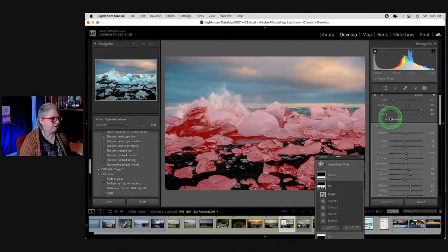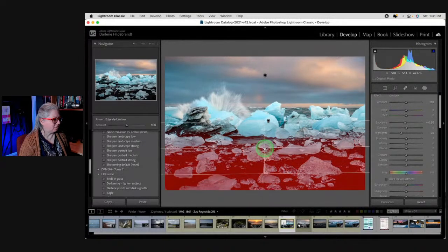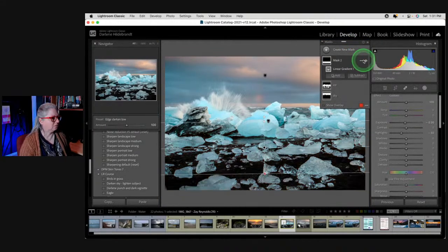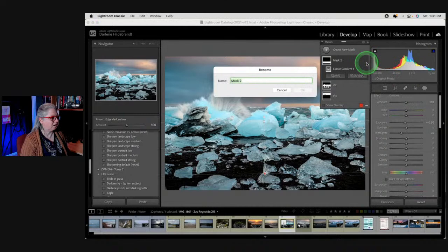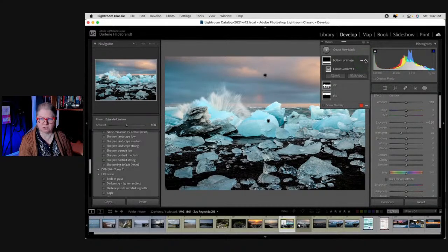Okay. Like that. And when you have this auto mask turned on, it finds the edges of things. And then on the bottom of the image, I lowered the exposure and the highlights. Now what that one is doing, let me move this up here. I'm going to rename that one bottom. And all that's doing is just darkening those bottom ice chunks so that your eye comes up to the middle ones more. And I don't think I cropped this one at all.